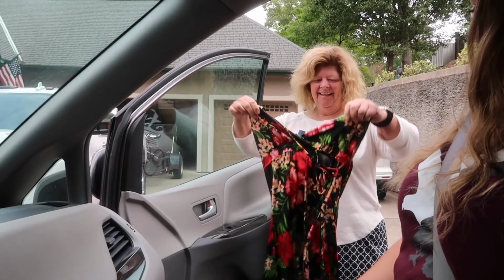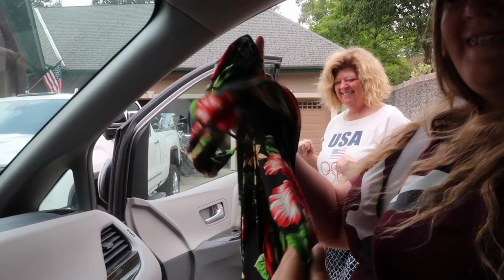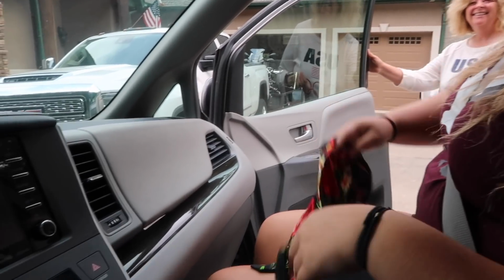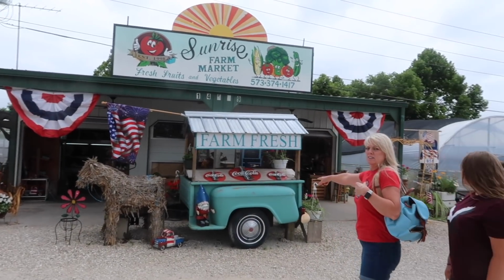Oh my gosh, we're going to a luau tonight, and Mom hung on to my dress that I wore to a luau like a decade ago. Probably more than that. Okay, thanks Mom. Yep, see ya. So Brooke, and then I picked up my Aunt Laurie too, that's her.